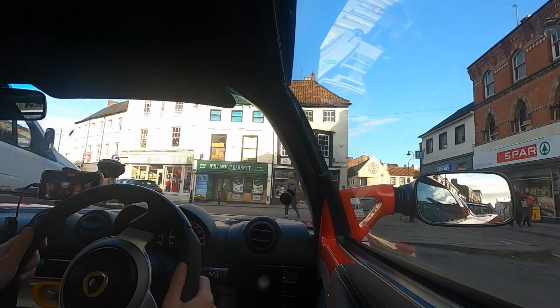Centre of town, so we're guessing or anticipating what pedestrians are going to do, which is nearly impossible. But just keep an eye on them. That's clear, so off we go. Okay, information, position, good, nothing oncoming.